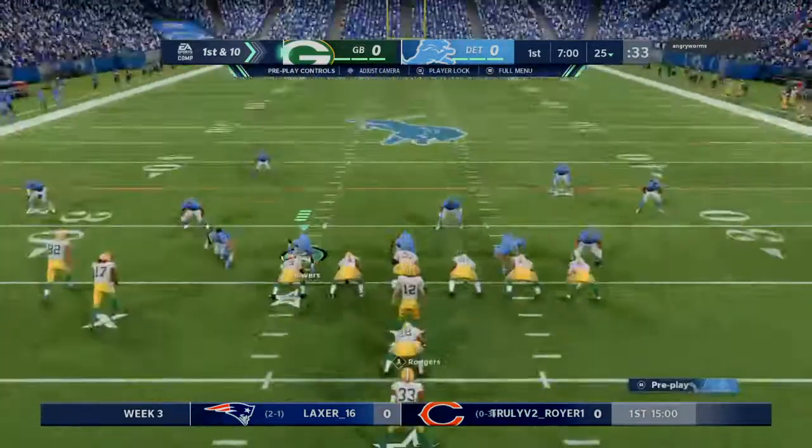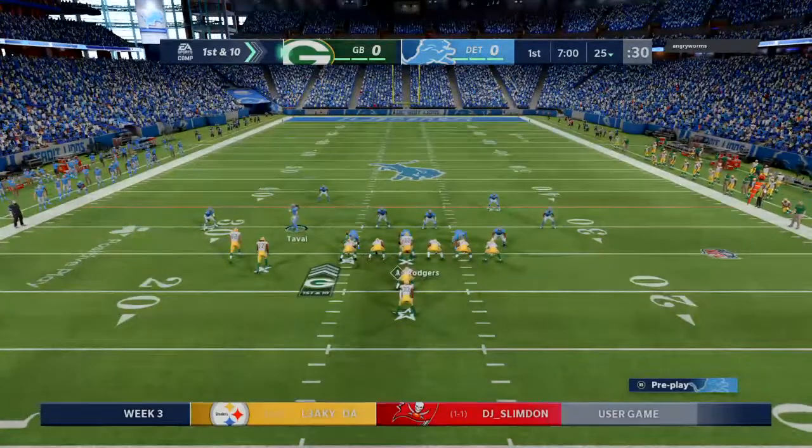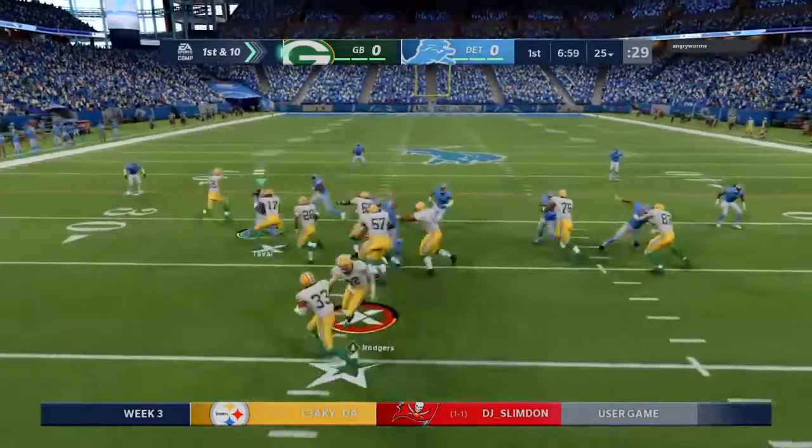Mike 40, Mike 40. Check Mike. Jump out. Tight end to the right, boy. Tight end to the right.